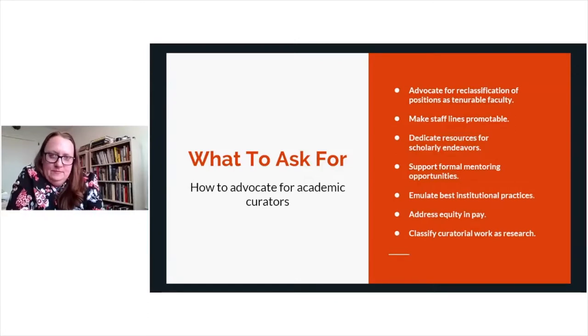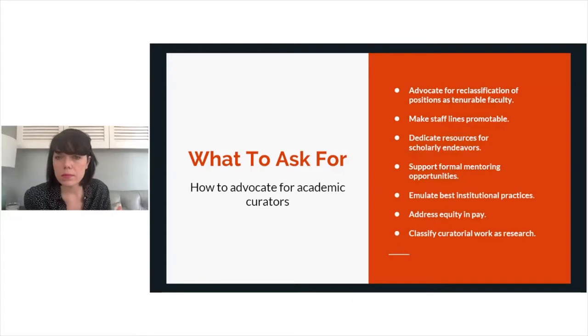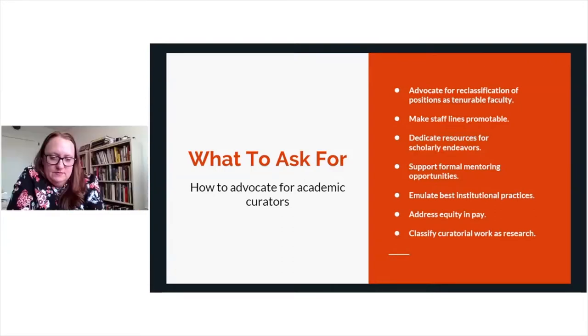Also, your museum should emulate best institutional practices. I think this is particularly concerning issues of work-life balance and promoting a sense of work-life balance. In addition, promoting a culture that sees and recognizes work and labor and that actively celebrates good work. Address equity in pay, of course, 100%.